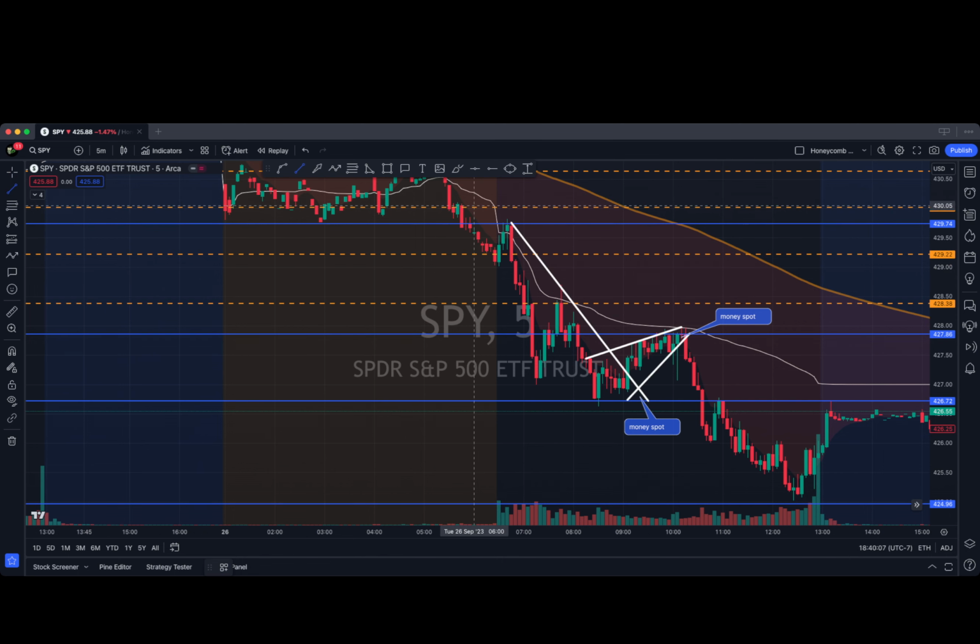Okay, we got the pathway here, right? We just said came down. We retested the blue line, basically went to this blue line. Okay, as I said, you want to be out 80% of the move. You want to be 80% of your position out. We didn't actually touch the blue line, so that would have been nice there to kind of scale out, and then your runners would hit your stops, right?